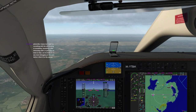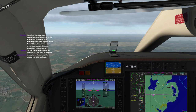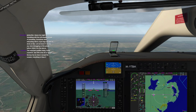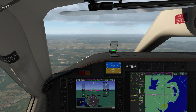VFR should be simple, Sandpatch, but planning is difficult. Ireland's the same, Sandpatch. Ireland has got Class C and Class G, and that's it. And it's very straightforward. The UK is just historically a mess, really.